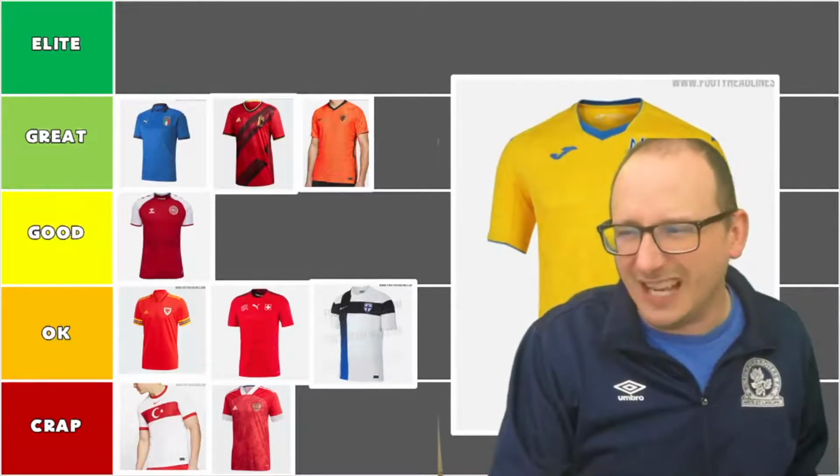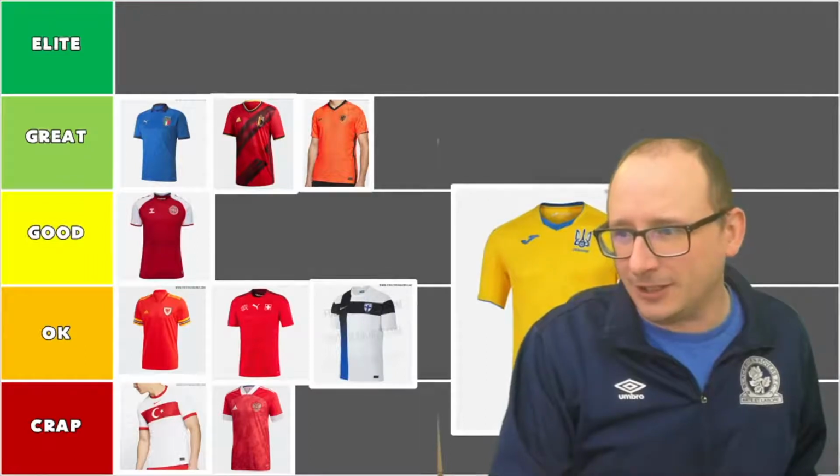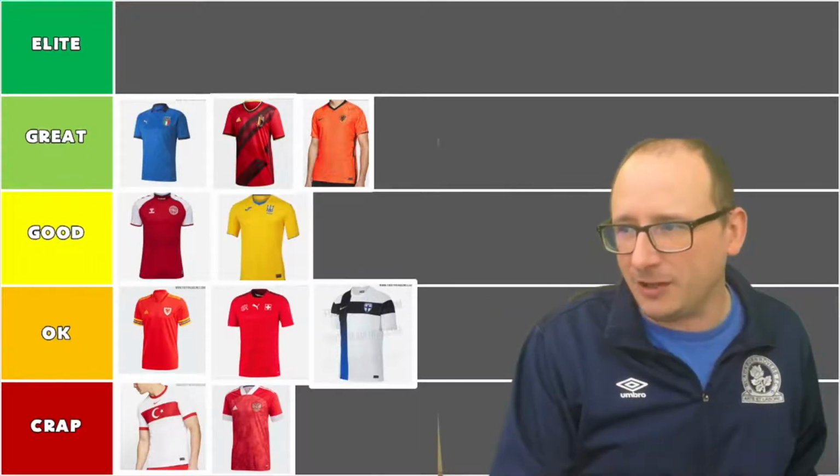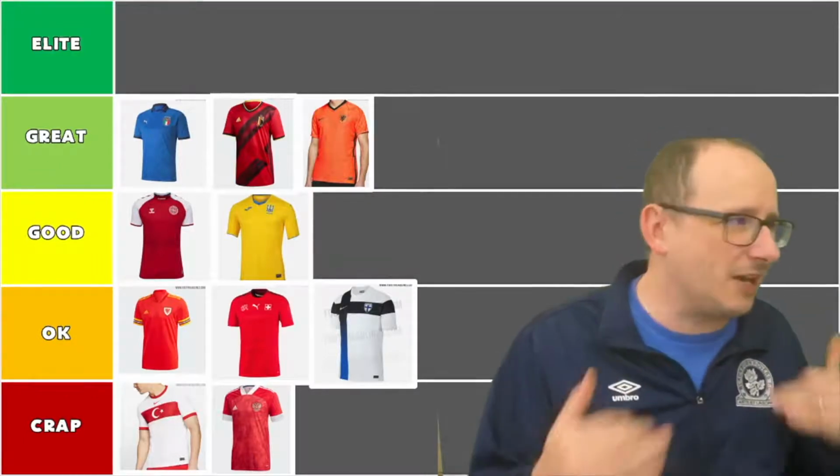Is it a winner though? It's pretty. It's simple. I'm going to stick it alongside the Danes. Unfortunately, it doesn't go that far because I'm going to have to be critical on these images as well. So I can't have them all stretched out in the gravy.